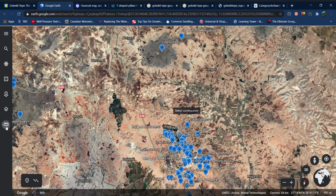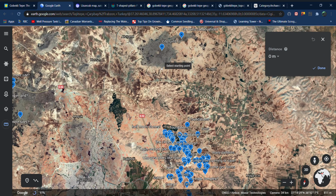So I'll just give you a last look, to the outskirts of there, to about right here. Yeah, it's about 10, 12 kilometers. So it's definitely doable by foot.